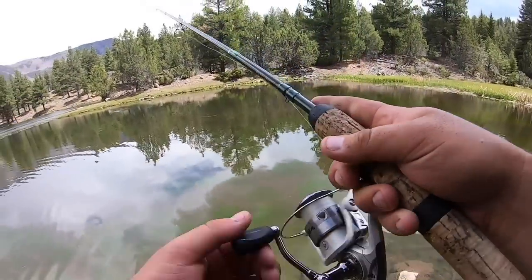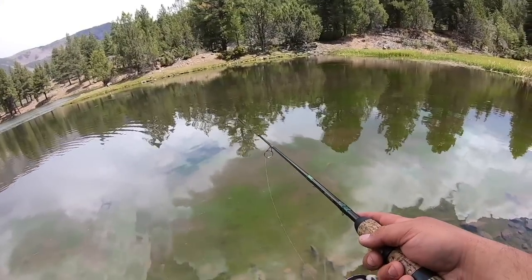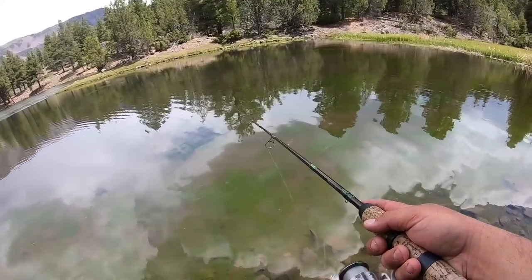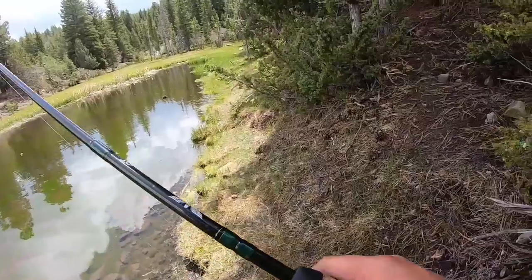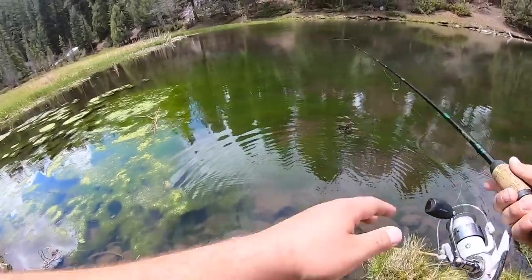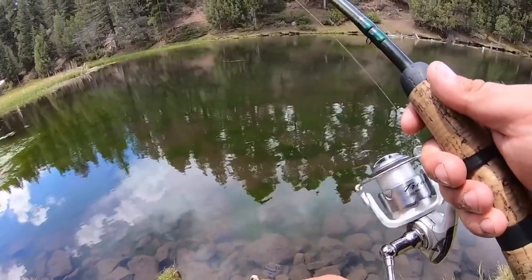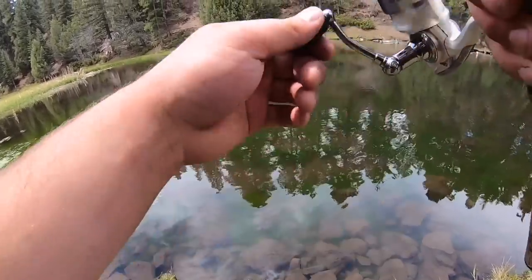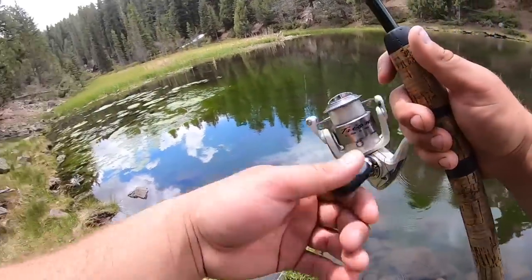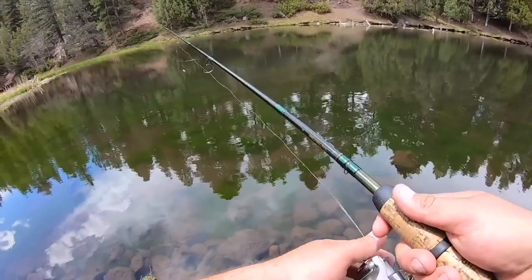Oh, dude, something big just hit the surface over there. That was not a small tiger or rainbow. That was something with some power. There was another one. There was another one. There we go. Oh my gosh. What the freaking heck? That was the third fish that ate it.